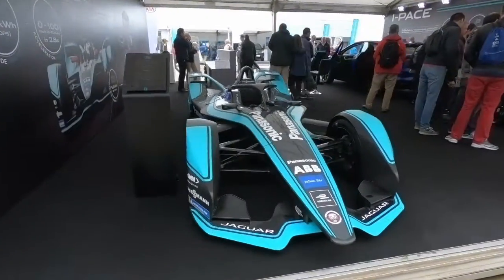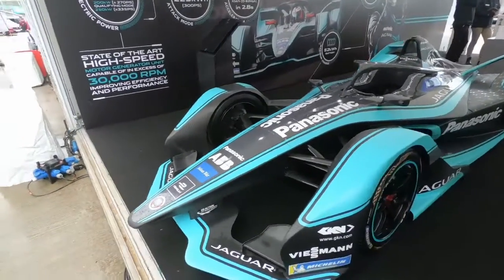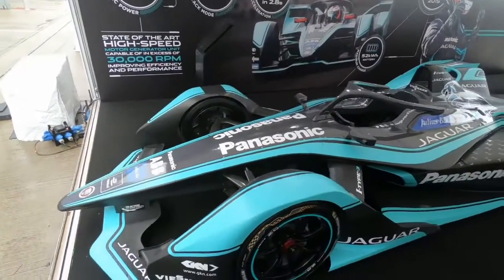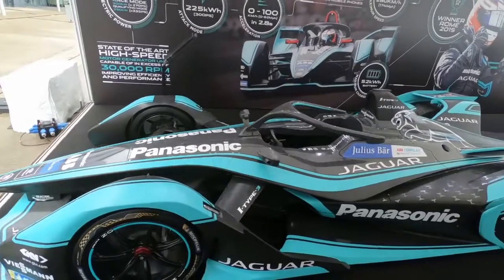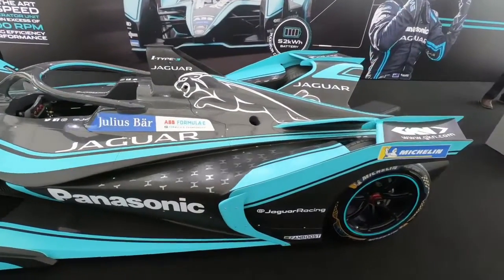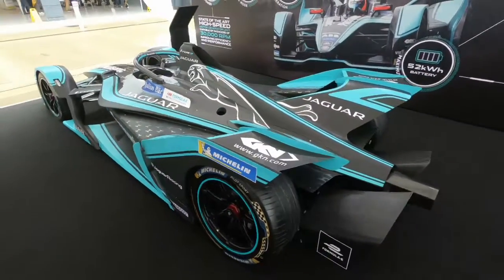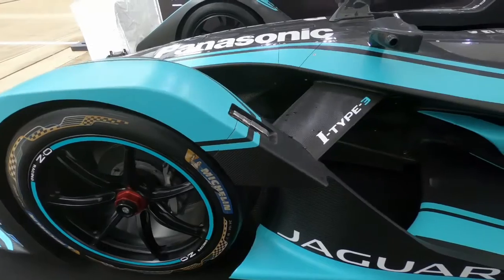Down in the paddock then we had the actual manufacturers of EVs where you could go and take a look and sit in a few cars. Jaguar were displaying one of their Formula E race cars, which is pretty cool to see in the flesh. A lot bigger than I realised.